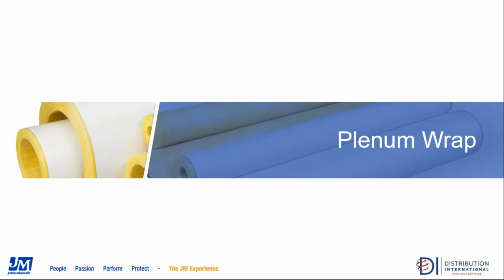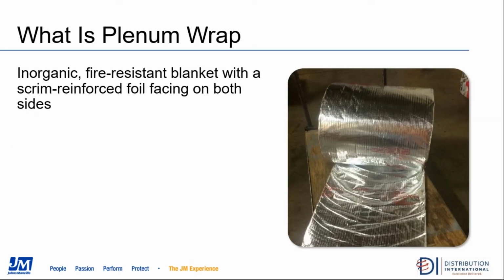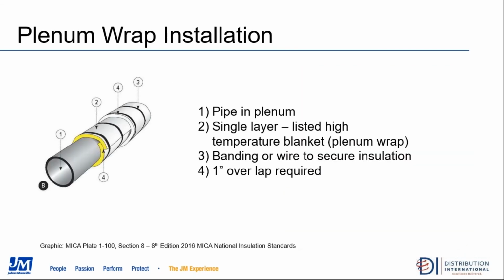Plenum wrap. Plenum wrap, next slide, please, is an inorganic fire-resistant blanket with a scrim-reinforced foil facing on both sides. You see a picture of that. It's sold in a roll form. Next slide. This is a graphic of what a plenum wrap might look like over a pipe in a plenum, whereas you have your pipe, you have a single layer of the plenum wrap, you have your banding or wire to secure that insulation to the pipe, and then there's a 1-inch overlap that is required for every piece that is applied. Next slide.